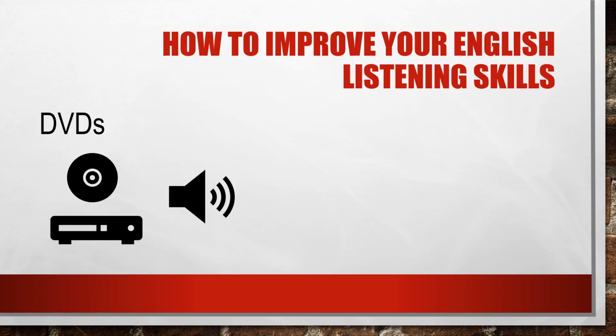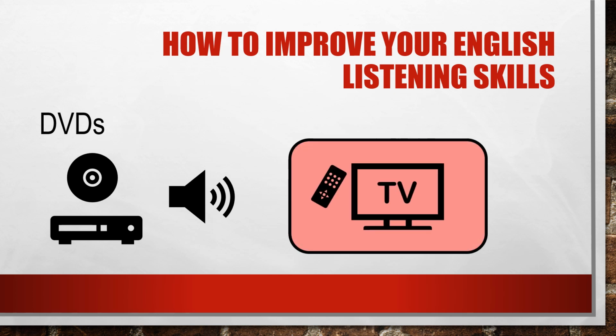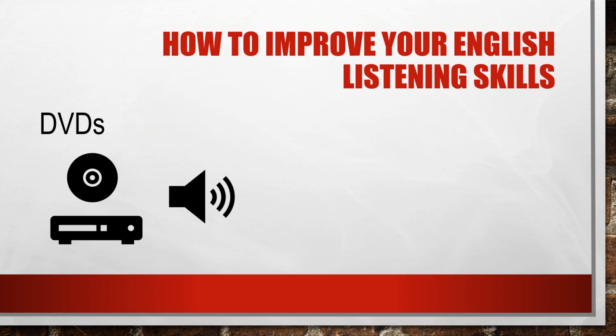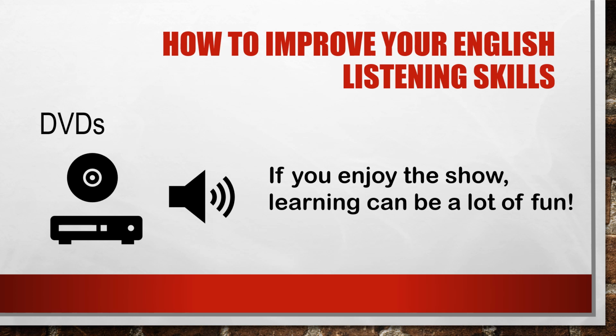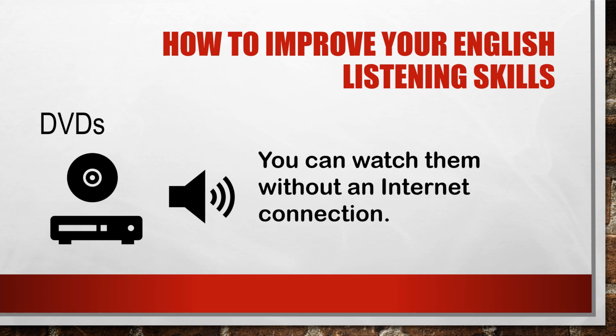Do you remember the students I told you about in the TV section? They both watch their TV shows on DVDs. DVDs have a few benefits. You can watch the same episode several times. Like YouTube videos, repetition is awesome. If you enjoy the show, learning can be a lot of fun. And you can watch them without an internet connection.